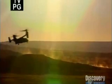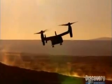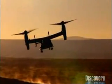Albuquerque, checking out the incredible Osprey. It's a transformer in the truest sense and provides an extremely fast way to get troops and artillery to the front line. Speed, range, and versatility make it the ideal platform for special operations.